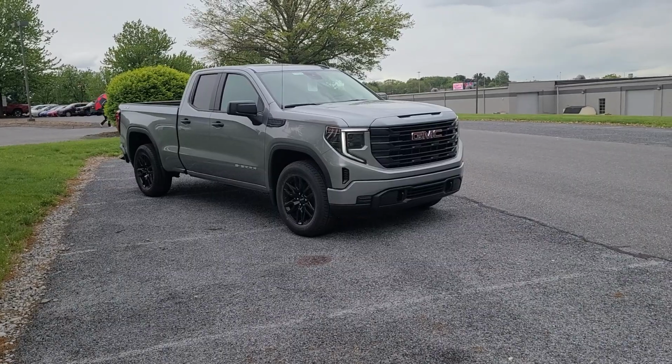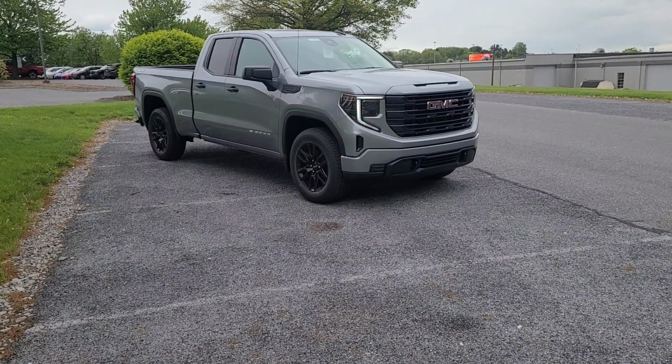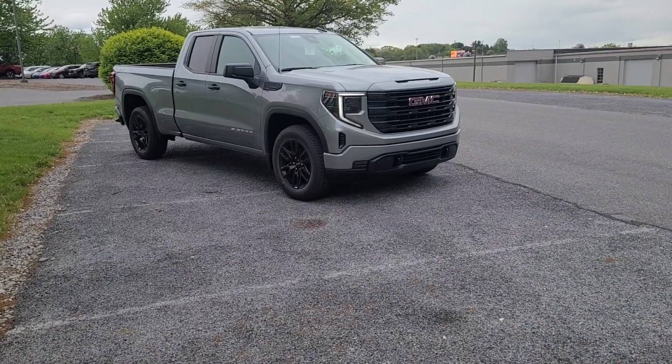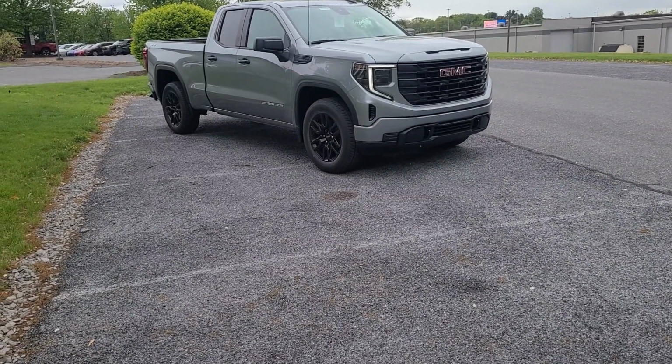I wanted to take a quick minute and showcase one of our new trucks that just arrived. This is one of the new 23 Sierra 1500s. As you can see from the front end, the grille, and some of the styling, this is the redesign that took place in 2022 and is continuing on to the 23 model year trucks as well.